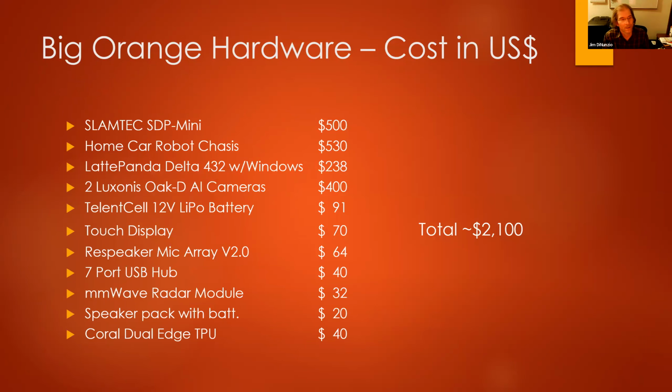So here's the cost breakdown. The total is approximately $2,100, or at least as much as I could think of. The top 4 items are there: the original Slamtec, the chassis, the LattePanda, and the 2 cameras. Luckily, I got one of those cameras as a prize, so I didn't even have to pay for one of them. And then the rest are items under $100. There may be some I'm not thinking about.